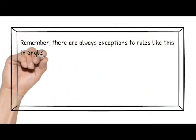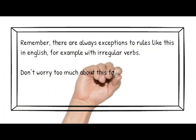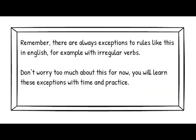Remember, there are always exceptions to the rules like this in English. For example, with irregular verbs. Don't worry too much about this for now. You will learn these exceptions with time and practice.